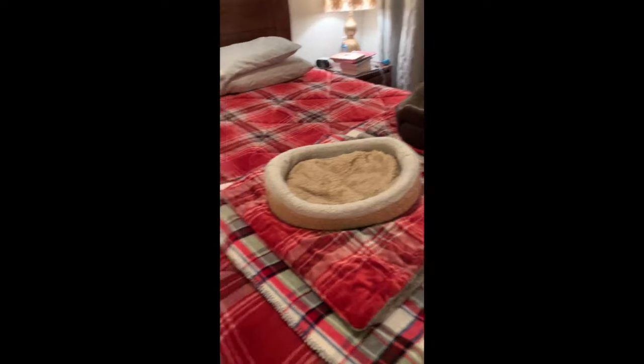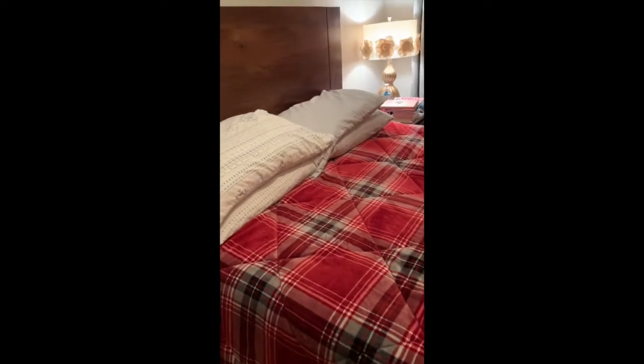Hi, so I am in my bedroom and I wanted to show you my bedroom tree. But first of all, this is my bed. This is Christmas bedding that I got at my Fred Meyer, which is Kroger brand. I get a king size bed. This is a queen size mattress, but I get the king size bedspreads because that helps it hang over a little bit longer on the sides.